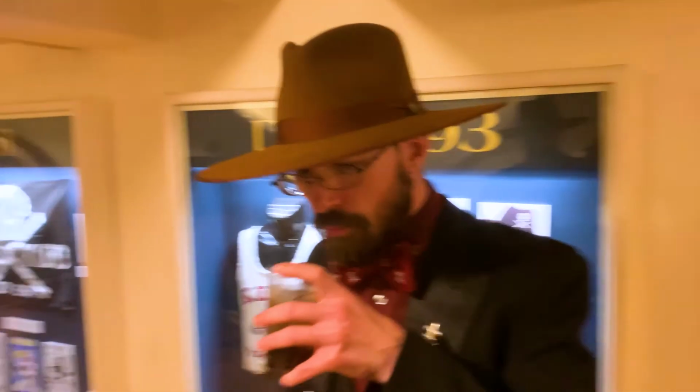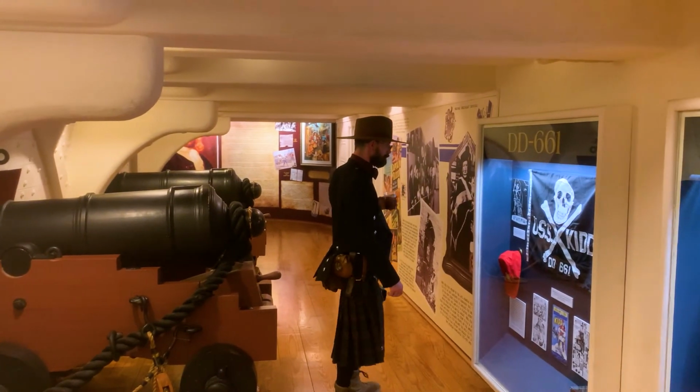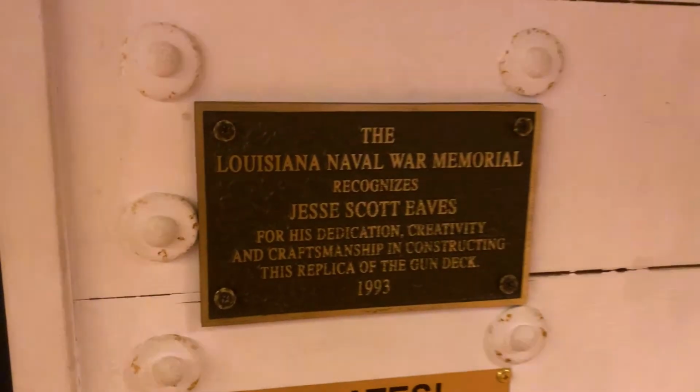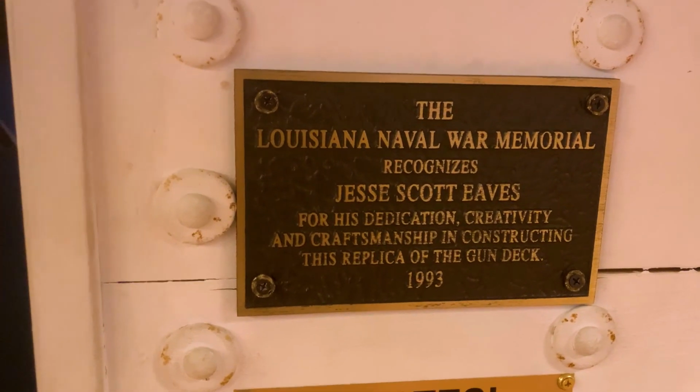So the modern day USS KIDD is still to this day allowed to fly along with her colors a Jolly Roger. Very cool. So they've got this little hull area that replicates what an old style sailing ship from the age of sail would have looked like. There's the dedication of the replica gun deck.